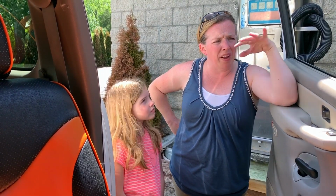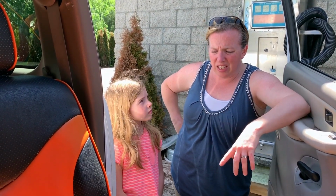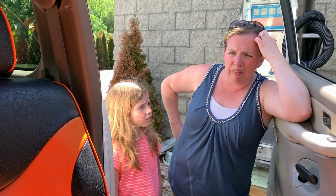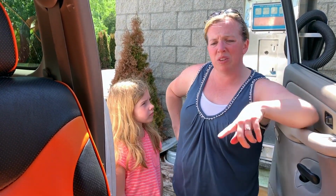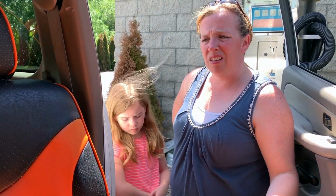Okay, we need to regroup. I got the front seat vacuumed out pretty good and the console vacuumed. I need to get underneath the seat and I need to get behind the seat. So what we have to do is kind of strategize, otherwise we waste money when we're vacuuming. So maybe the next thing to do is get in front of this seat and the front passenger seat, and then we'll open up these seats. Sound good?